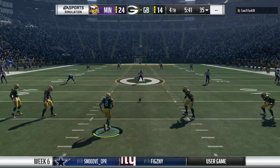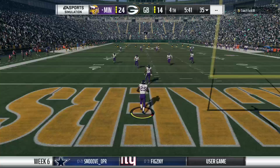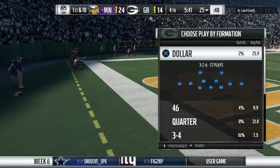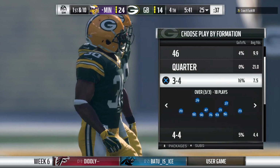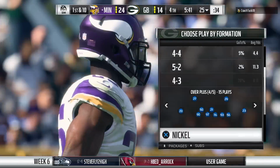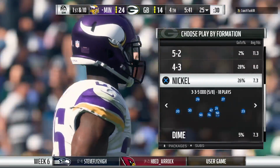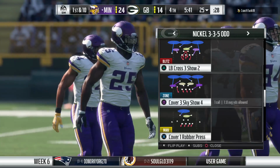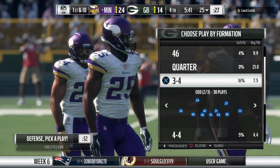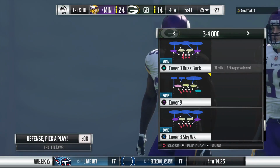Here's Myers now to kick it away. And this will not be returnable. It's out of the back of the end zone for a touchback. And the Vikings now heading on to the field. And for them, a touchdown their last go-around. Obviously, they'll be hoping to do that again. And when you start plotting for this drive, when you start thinking to yourself, okay, what are we going to do? You don't go away from what you did before because that worked. But you have to be prepared for wrinkles and counters because you know they'll make some adjustments.